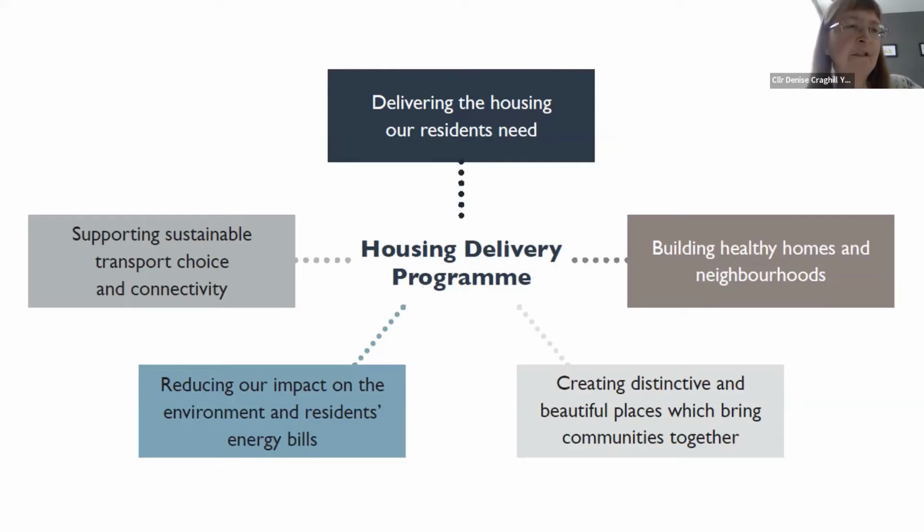Our developments are inclusive with high levels of affordable housing and high levels of accessibility standards, supporting residents to live independently for as long as possible. We decided to build directly rather than sell off our sites because we believe we can have a greater social and environmental impact by doing that.